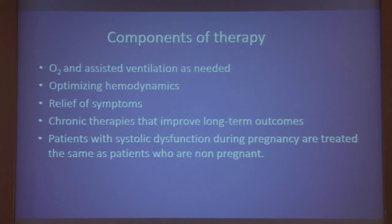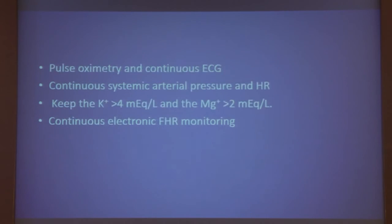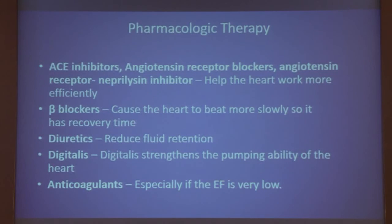The components include oxygen and assisted ventilation as needed, optimizing hemodynamics, relief of symptoms, chronic therapies which will improve the long-term consequences, and patients with systolic dysfunction are treated the same as those who are non-pregnant. Pulse oximetry, continuous ECG, continuous fetal heart monitoring, continuous systemic arterial pressure and heart rate, and keeping the potassium more than 4 and magnesium more than 2.